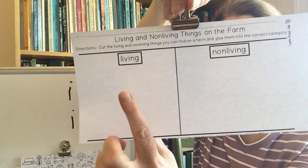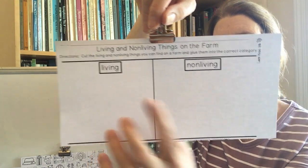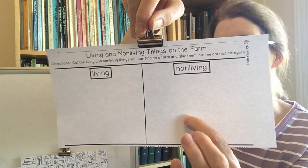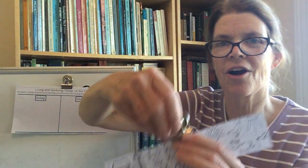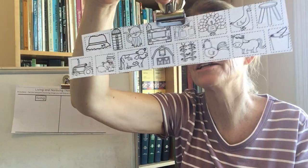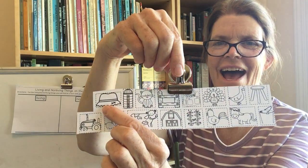Okay, so your activity, and I'm not going to help you too much on this. I think you can do this without my help. Living and non-living things on the farm. So on this side, you're going to glue things that are living, and on this side, you're going to glue things that are non-living. So here are your choices. I'm not even going to glue up one example, but what I am going to do is go through it with you. A hat. Is a hat living?